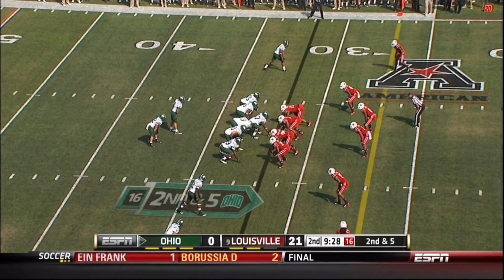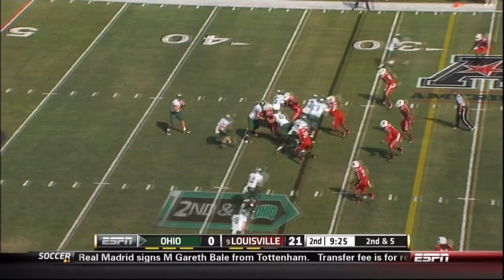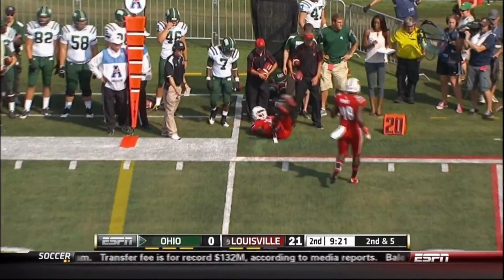Charles Gaines, you got to make this pick 6. This is gift wrapped for you. It's right in your lap. You kind of misplay the ball, and that's just unfortunate because that was perfect for you.